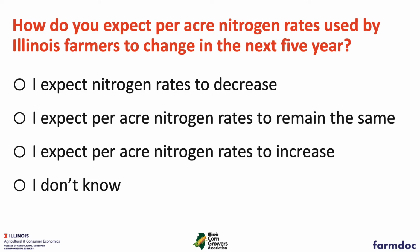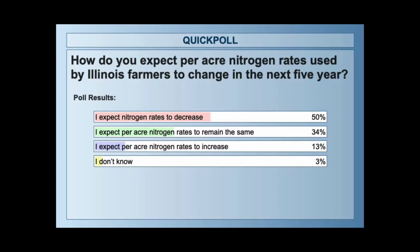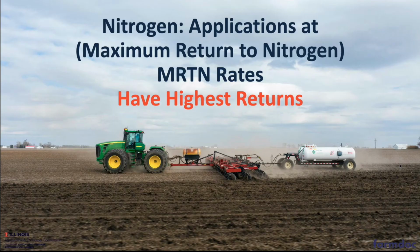Again, our first results here are going to be related to nitrogen application rates. What you all expect is 50% of you expect them to decline, 34% of them to remain the same. So 84% of you don't believe they're going to go up, 13% believe they're going up, and 3% said, I don't know.